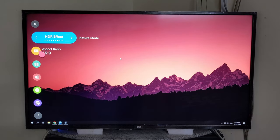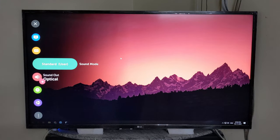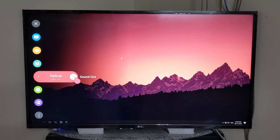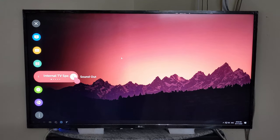A big plus of this TV is the magic remote. It makes selecting the places on the screen a breeze and saves so much time compared to using standard remotes. Remote also has Google Assistant and Alexa support, but I found it to be a hit or miss.